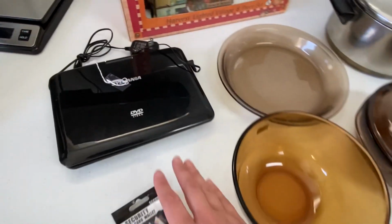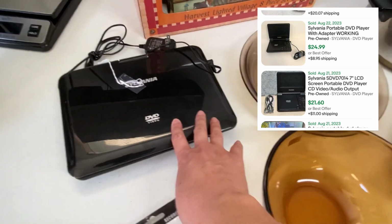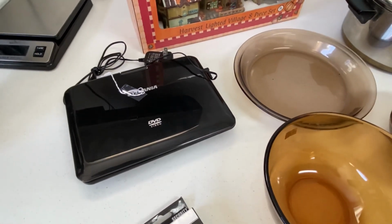And then we've got a Sylvania portable DVD player. Gave $6 for this, so we'll get that tested and hopefully it works.